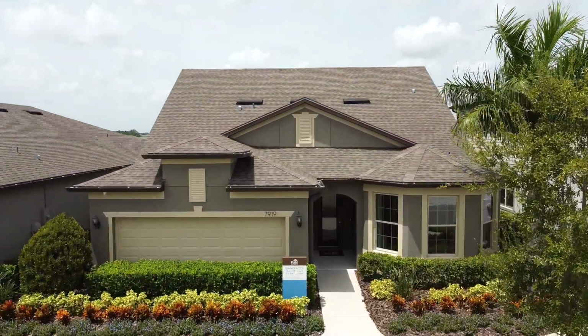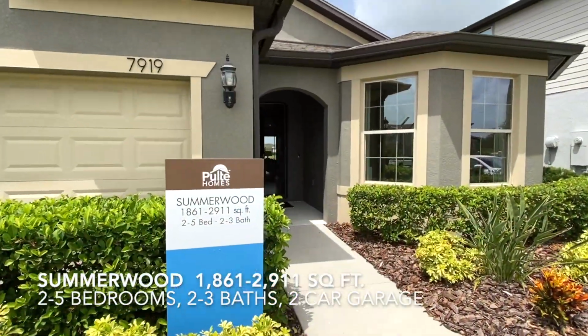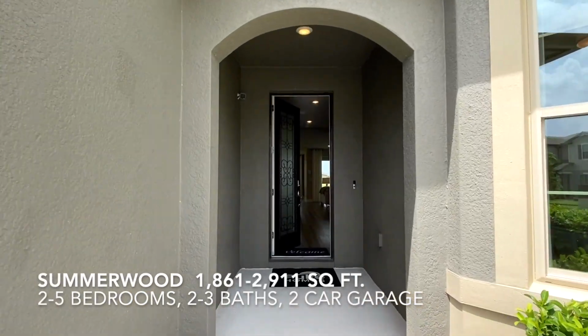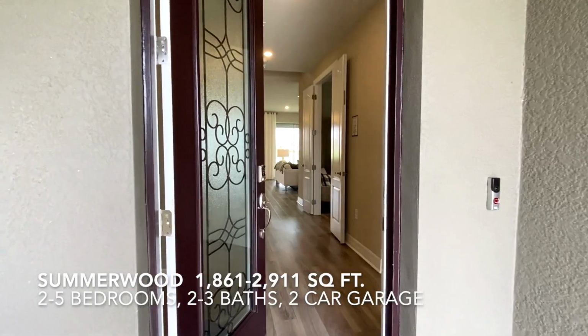It ranges 1,861 square feet to 2,911 square feet. It can be built with 2 to 5 bedrooms and 2 or 3 bathrooms. It does come standard with a 2-car garage. Please take a look around.